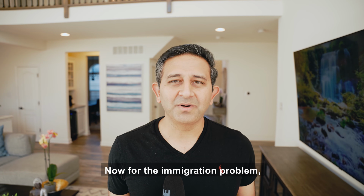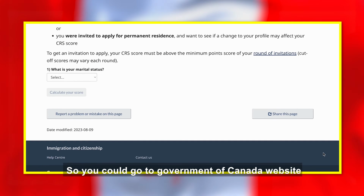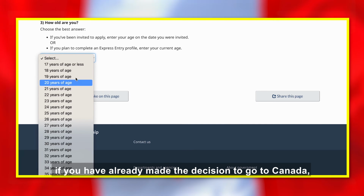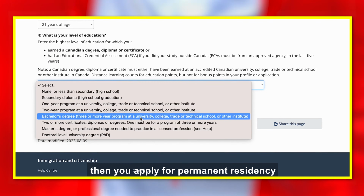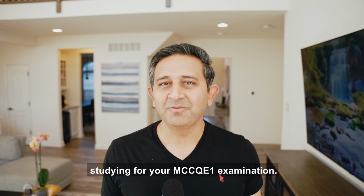Now, for the immigration problem, Canada offers a point-based immigration system. So you could go to Government of Canada website and check how much you score on your points. So I would suggest if you've already made the decision to go to Canada, then you apply for permanent residency. Simultaneously, you plan for studying for your MCCQE1 examination.